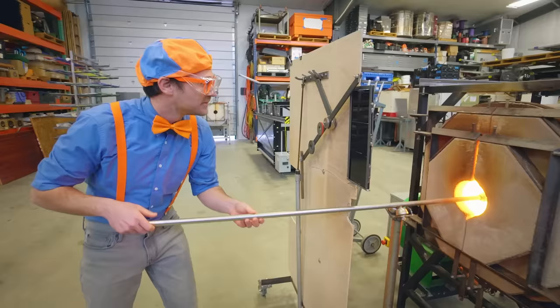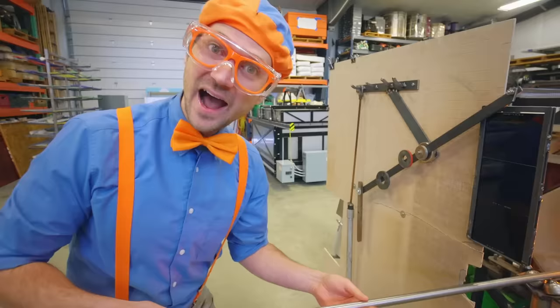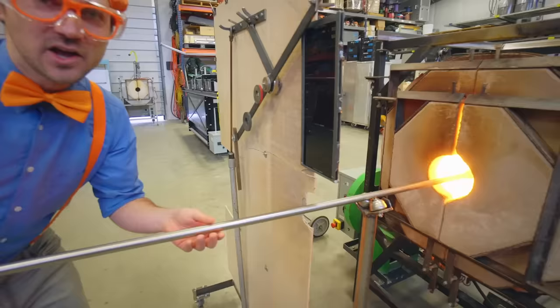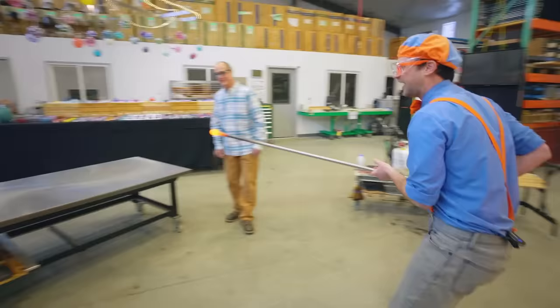I chose blue and orange, my two favorite colors. What are your favorite colors or color? Wow, what a great color. You see how I'm spinning it? It's because gravity pulls the glass down. Whoa, it is very hot.